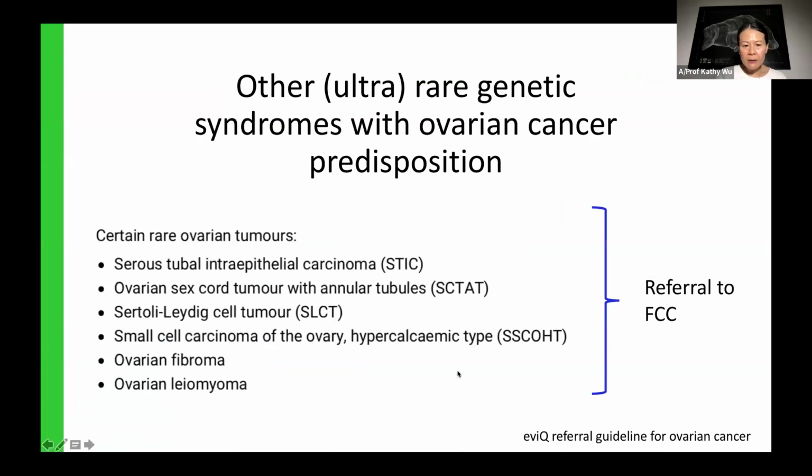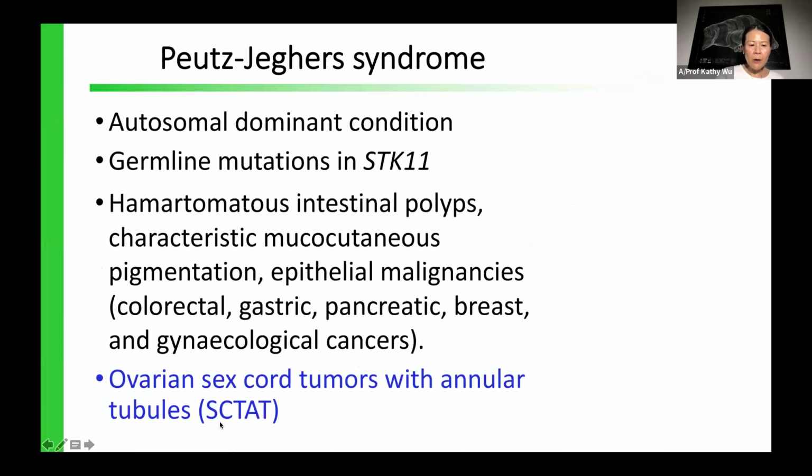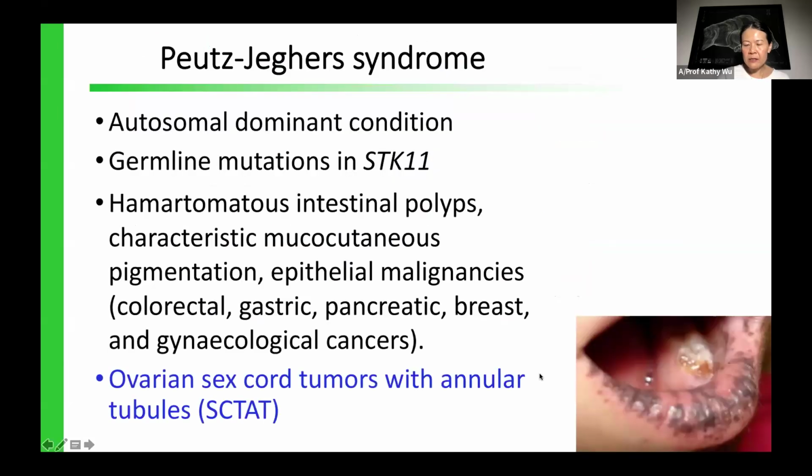Okay, so I've shown you this table of the rare ovarian tumors, and they should be referred. This is because ovarian sex cord tumors with annular tubules can be associated with Peutz-Jeghers syndrome, which can cause other types of cancers and tumors, such as hamartomatous polyps and epithelial malignancies, especially if you see this characteristic hyperpigmentation on the lips and inside the oral mucosa, then the alarm bell should be ringing.